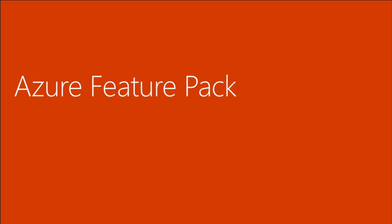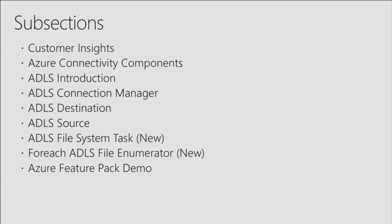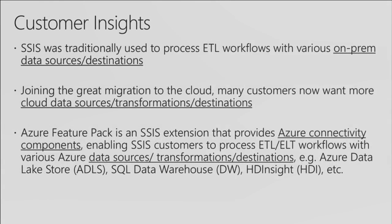Let's start with Azure Feature Pack. There's a lot of materials that I will cover, so I hope you guys bear with me and you reserve the question at the end of the session. So that way I can show you all the demo and all the contents, and then we can take the question later, okay? So in the Azure Feature Pack, I will focus more essentially on the connectivity components for ADLS, the Azure Data Lake Store. I'll iterate through all the components available, especially the new one, and then I'll show you a demo quickly on those components.